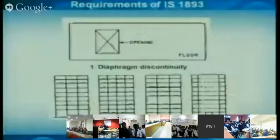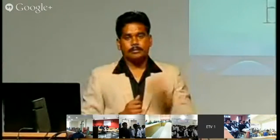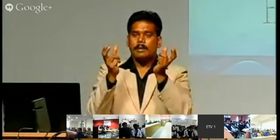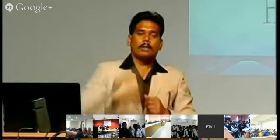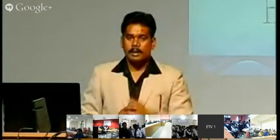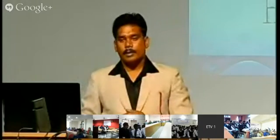Some of the following procedures we should follow in our RCC frame structure construction. The first one is diaphragm discontinuity. What is this? We have a slab over the beam. During an earthquake, all the earthquake forces will be carried by the slab, and it will transmit the forces through the beam to the column and to the foundation. So if you have intermediate discontinuity, the distribution of forces will be affected. Thus, it won't distribute the forces and it will completely affect your building performance during an earthquake.